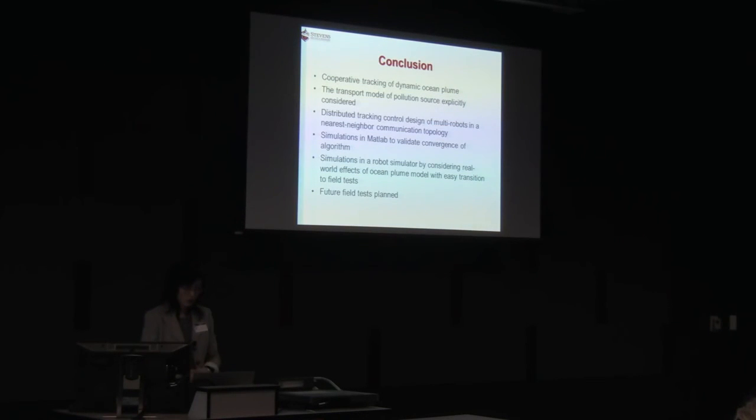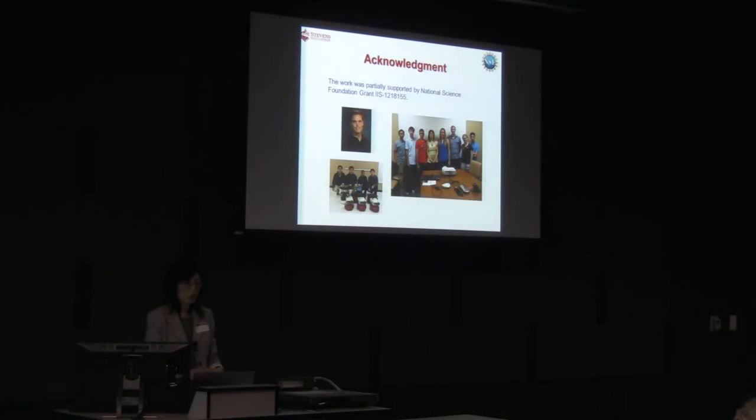So I conclude here that we consider the cooperative tracking of the dynamic ocean plume. We explicitly consider the plume propagation model, and we designed the estimator controller framework, and tested it with simulation in MATLAB, and also in the robot simulator. Okay, so that's our collaborator, Dr. Bingham at UH, and on the right, the picture of the students with some of his group students visiting us in the summer. Okay, that's it.